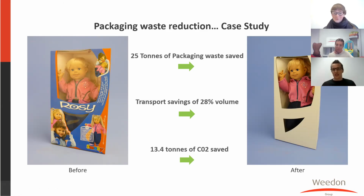Now, the biggest difference that this made is when you look at it, you don't think it's much, but that change equated to, over the whole yearly volume of that production, we saved 25 tons of packaging waste. And that was a cradle to grave carbon footprint saving of, I think I've got it written here, 13.4 tons of CO2 saved. But again, no impact on the saleability of the product, no impact on appeal. Still focused on the branding, space for key information about the product. We actually made the product easier to get out as well, because those of us as parents know how difficult that is come a birthday or Christmas.